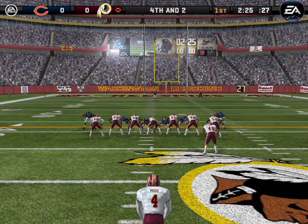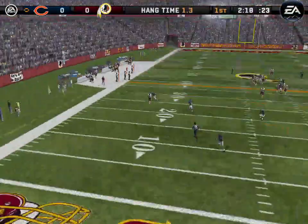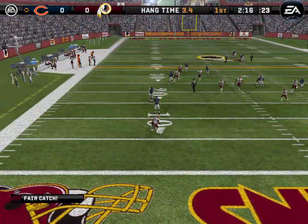Frost will come in now to punt it away. Number 17 will go back to accept this punt. Fair catch.